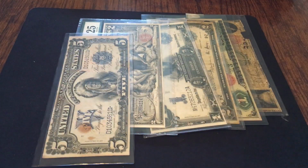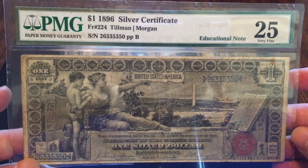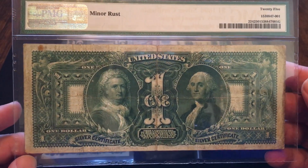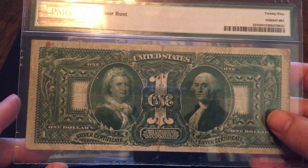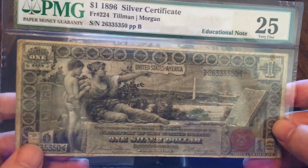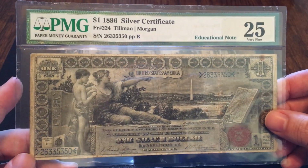All right, number 4. Number 4 on my list, the $1 educational series note from 1896. The $1 silver certificate, this particular one's a 25, so it's in pretty good shape. 1896 silver certificate from the educational series. We'll take a quick peek at the back on this one. You've got George and you've got Martha on there. Same picture of Martha on here as it is on the Martha Washington note. That was number 50 overall. And yeah, taking a look at this one, the 1896 $1 silver certificate, number 4 on my list of notes. This one tops out on the top 100 at number 7. So number 7, the $1 educational note from 1896.